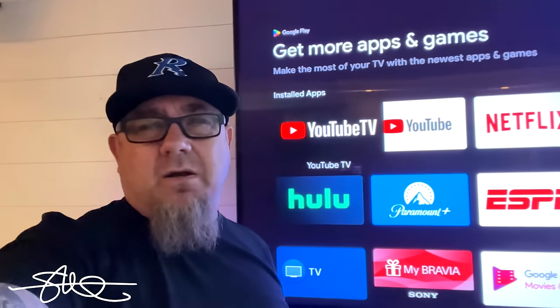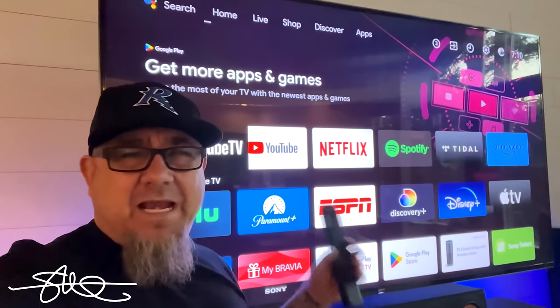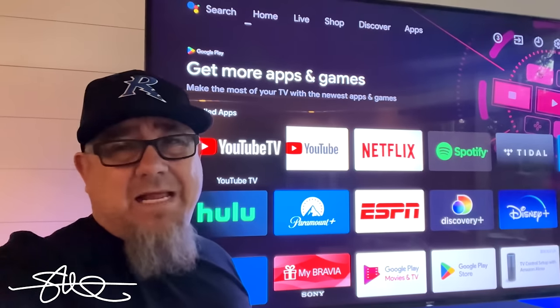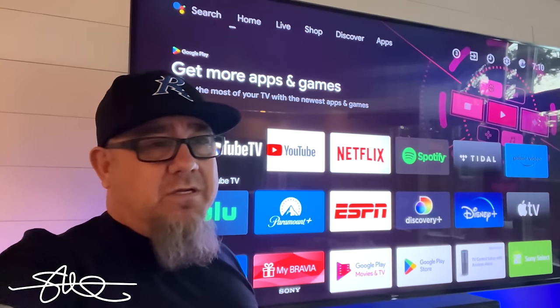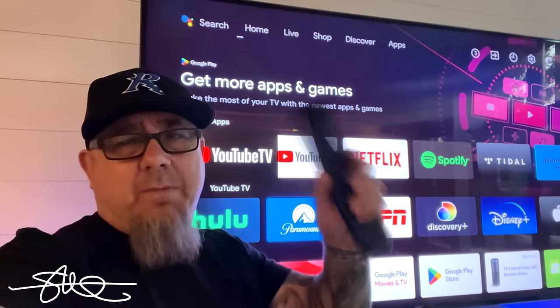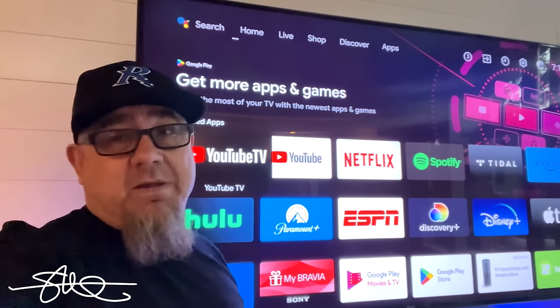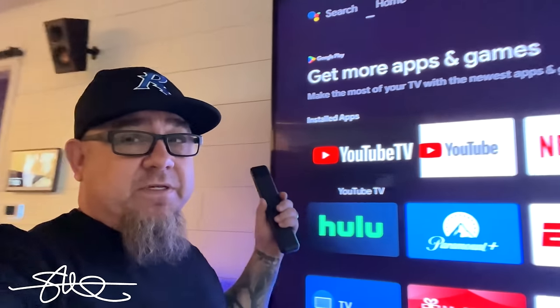Every video I make about this system, somebody says something about my little TV. This is an 85-inch Sony Bravia. It's not little by any stretch of the imagination. It's just those speakers are 33-inch subs, and my living room is big. I gotta put the camera all the way in the back in order to get everything in the shot. So it's got a little bit of an optical illusion, but for size reference, see that back there?